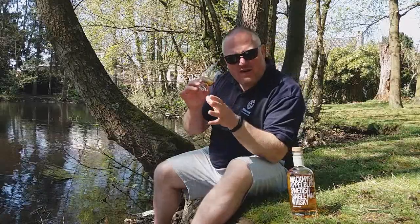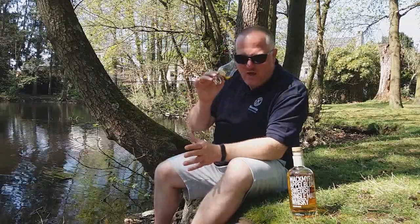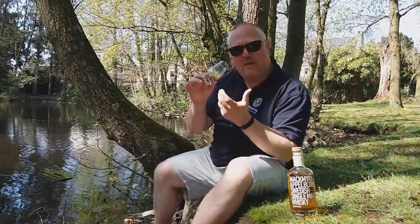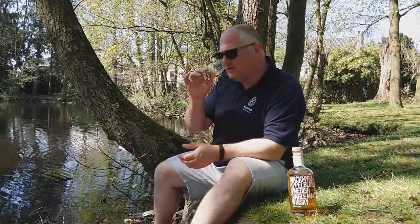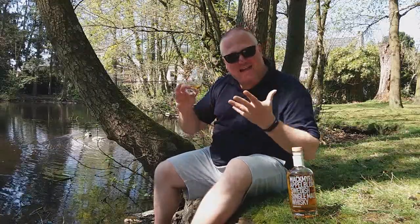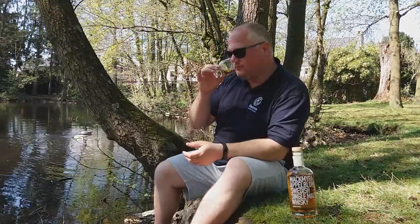I get some toffee now, and I also get some almonds, some pears and oranges as well. But it's also quite herbal. I get some notes like jasmine and ferns, hay, wet moss. Well, maybe that's the location right here. No, but seriously, a very fruity, accessible, open nose on loads of apples. I like it. On the palate.